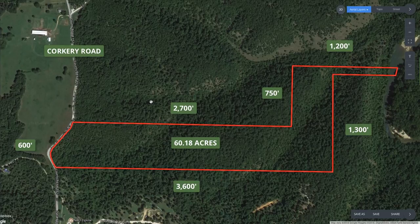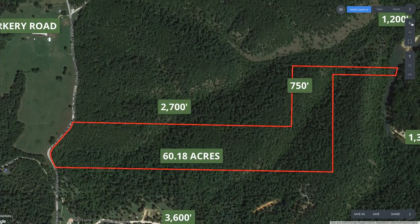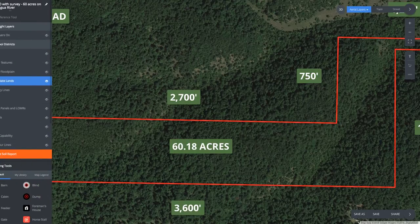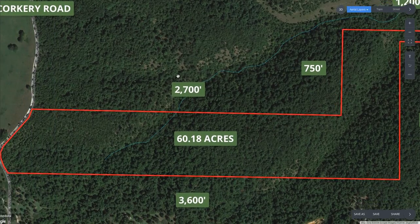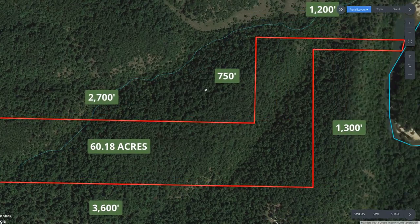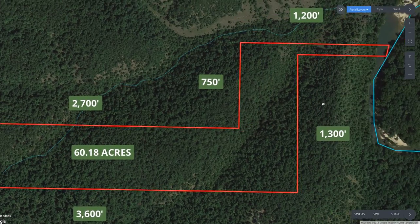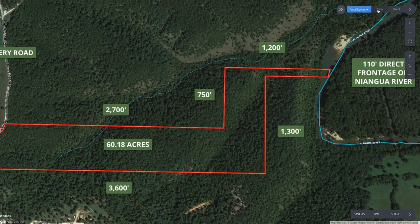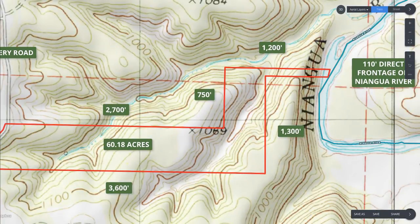Trying to think if there's anything else. The little creek beds are pretty cool. If we turn on again the water layer, let's see here, water features. It's interesting in that it shows this little creek bed, and this is just the MapRight water feature. So I don't know what they base that on, but if you go to the topo map, I guess they probably base it on the blue lines on the topo map.